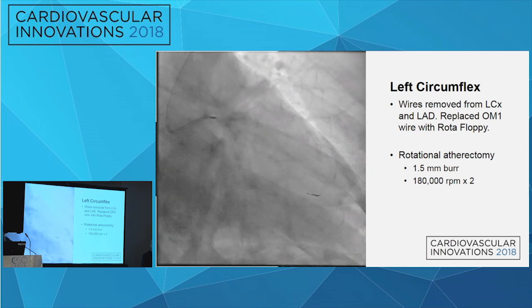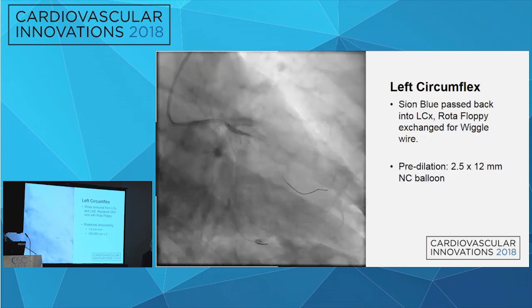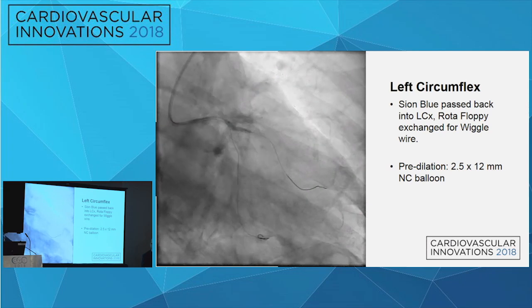So we pulled our wires out, switched out for a RotaFloppy one with the same 1.5 millimeter burr, and did a couple passes for that OM lesion. We exchanged the OM wire for a wiggle wire and then rewired the circumflex. This time we were able to expand the lesion pretty well.